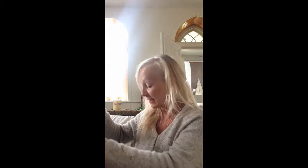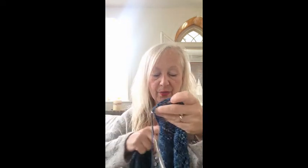But I will show you that I am far from being done, but oh my gosh, what a painful experience, can I tell you? I played yarn chicken and lost. Yeah, I did. Yarn chicken and lost. Here's the edging, and it's a bind off edging that goes all the way around.